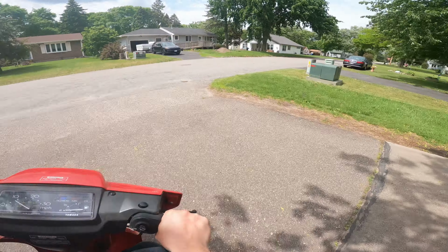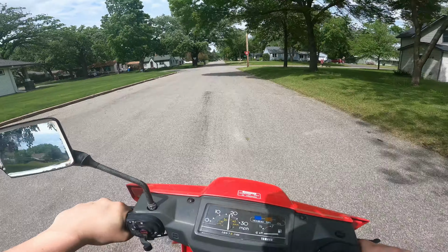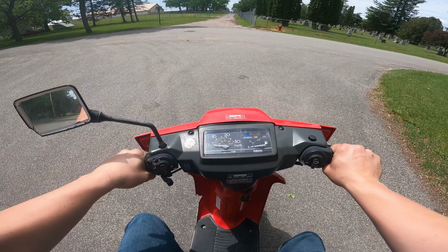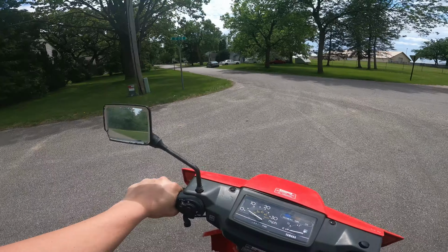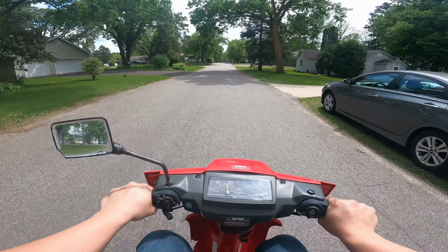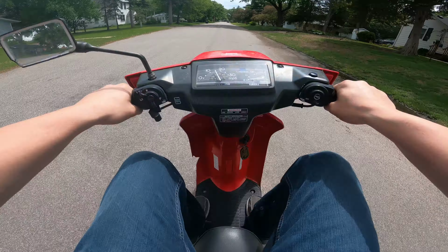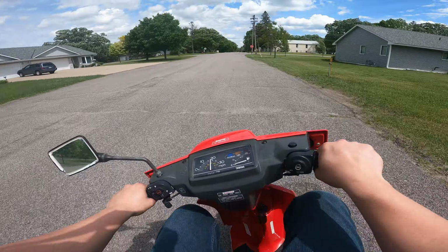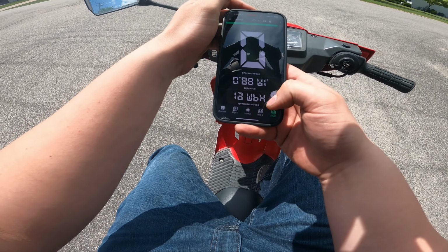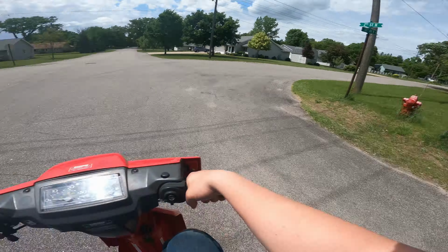Once it's warm, it's nice. It doesn't like full throttle, but I'm thinking that's an issue for not me. Can I wheelie this thing? Oh. I can't wheelie to save my life. It's light though. Meow. Maximum is 16 miles an hour. That's not good.